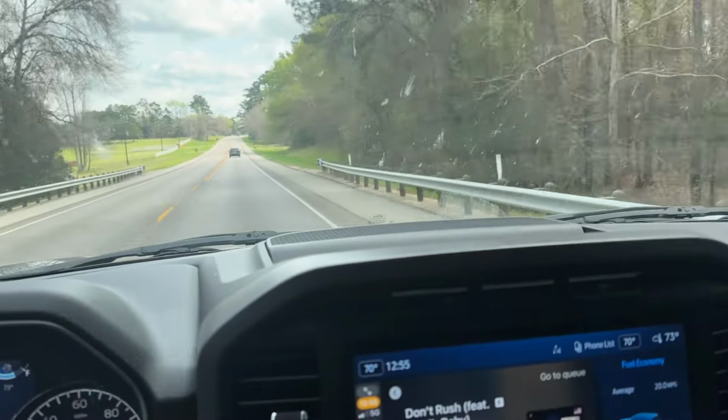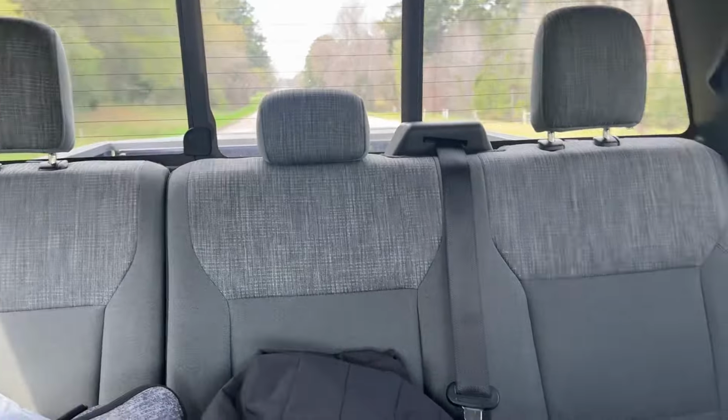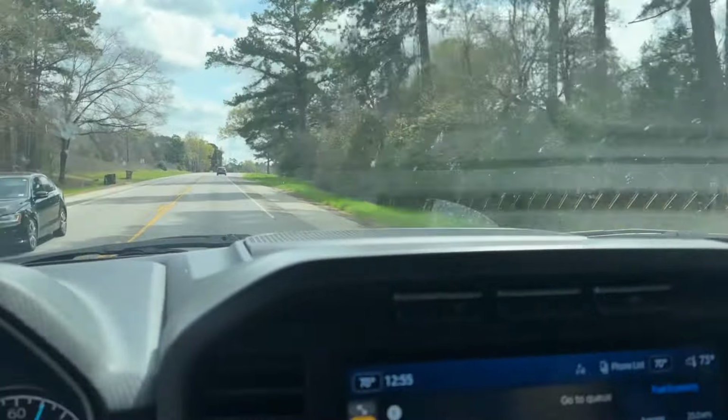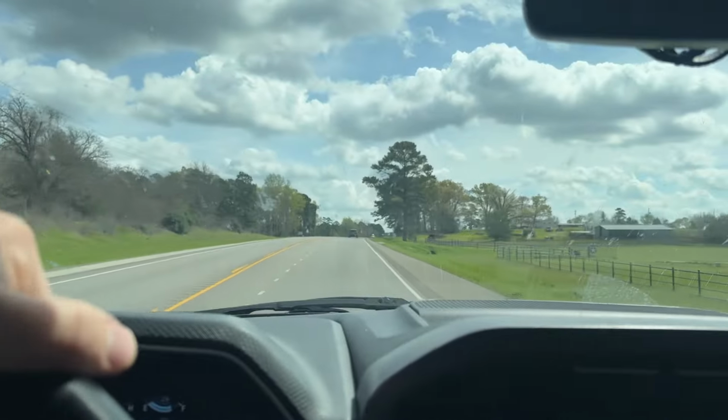I guess that's it. There's not much else to talk about. A truck is a truck, and it does the trick. Like I said, it's a good cargo hauler, and it's a good people hauler. And that's what these things are built for these days. So, if anybody has any questions, leave them down in the comments.